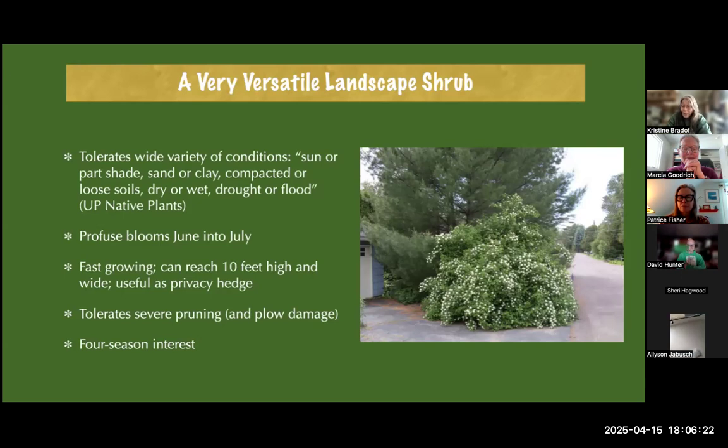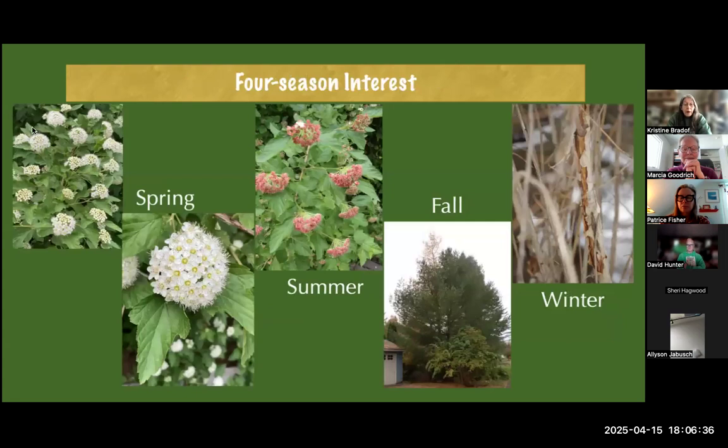You can see the number of blooms on there. There are these arching branches. They're full of blooms. And they start in June and they go into July. And they really have four-season interest. Spring, you've got the flowers, and it's a pretty long bloom season with all those flowers on the plant. Then in the summer, they get the seed capsules, which start out pinkish, and by fall, they turn kind of a coppery brown.